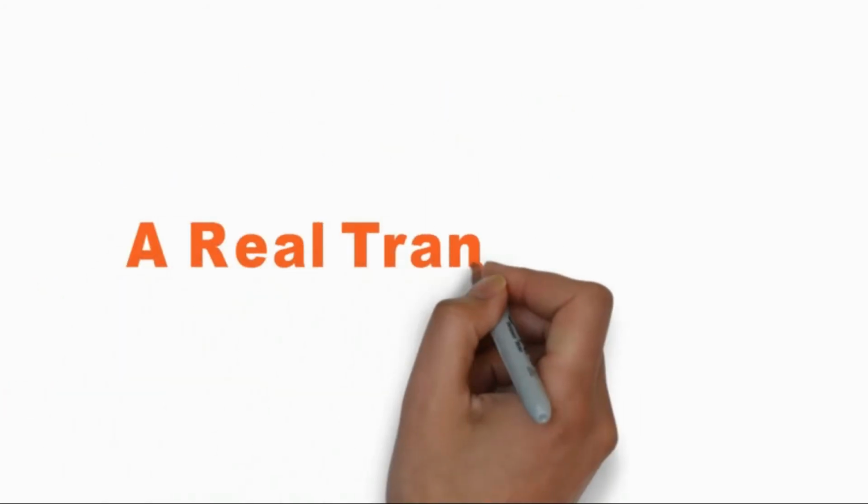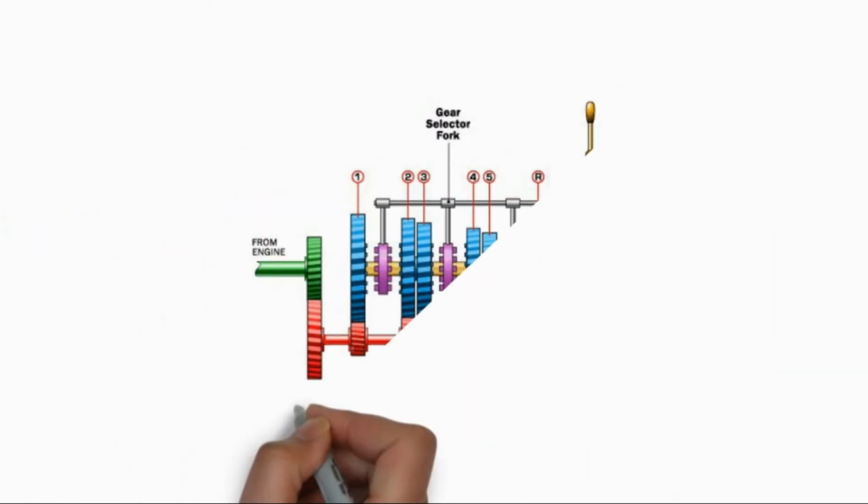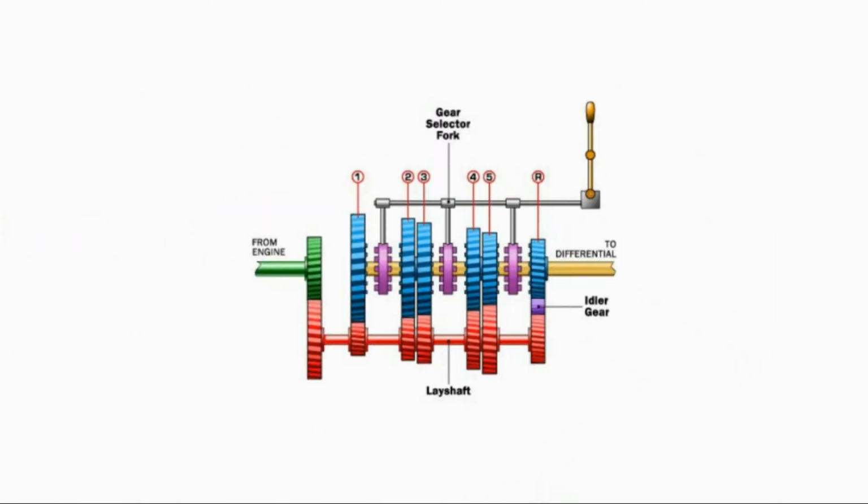A real transmission. Most transmissions today have at least 5 speeds. 4-speed manual transmissions are largely outdated, with 5 and 6-speed transmissions taking their place as the more common options. Some performance cars may offer even more gears. However, they all work more or less the same, regardless of the number of gears.